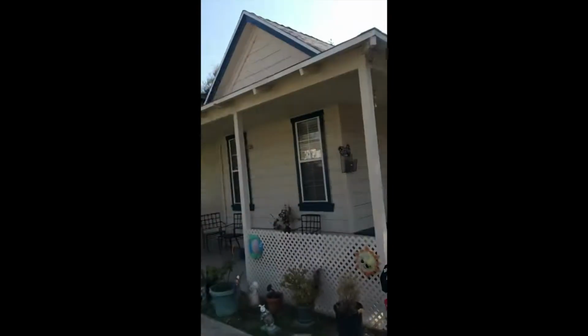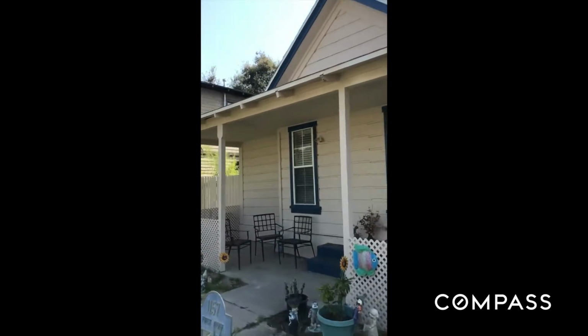Hey Paul, okay, 1157 Forest, 2-bed, 1-bath, built 1890, 871 square feet, 45 on the lot. So you can see here's the front elevation.